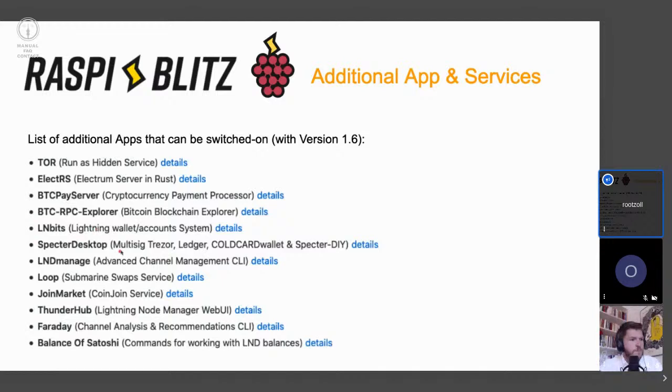Then there's Spectre Desktop. This is also a web UI that helps you do things with hardware wallets to manage on your Bitcoin Core. So you can do multi-sig, for example, with multiple hardware wallets: a Trezor, a Ledger, a Cold Card wallet, or the Spectre do-it-yourself wallet. So this is the nice UI there. Then you can also run completely on your hardware.